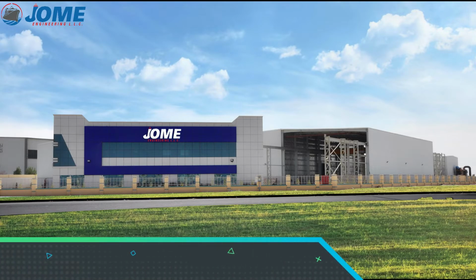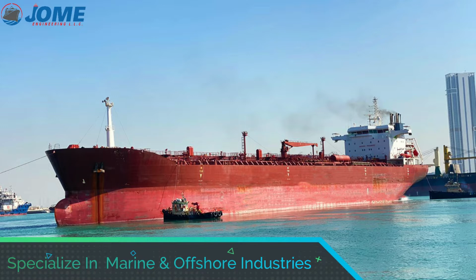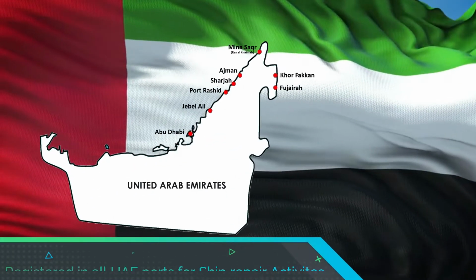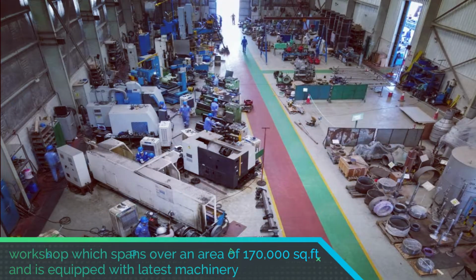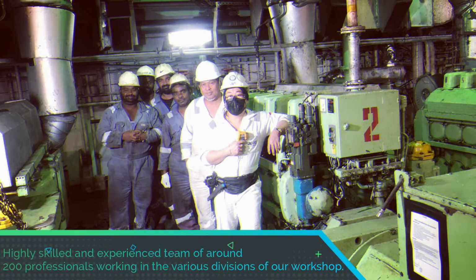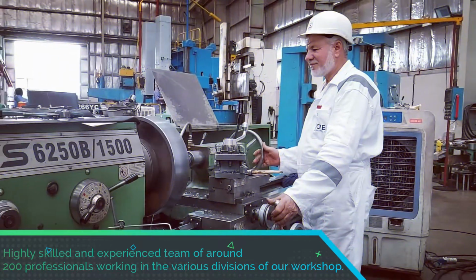JOME Engineering is set up in UAE and specializes in the after-sales service for the marine and offshore industries. We are registered in all UAE ports for carrying out ship repair activities. Our workshop spans an area of 170,000 square feet and is equipped with the latest machineries. We have a highly skilled and experienced team of around 200 professionals working in the various divisions of our workshop.